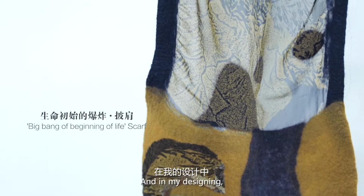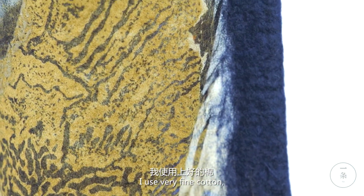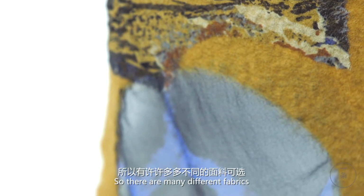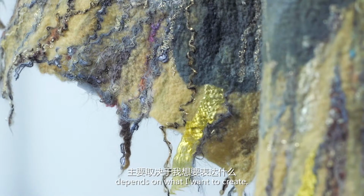And in my designing, I use very fine cotton, linen, woolen material, and different forms of silk. So there are many different fabrics, depending on what I want to create.